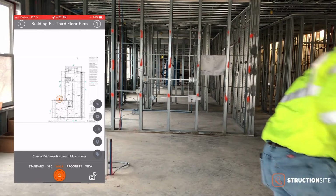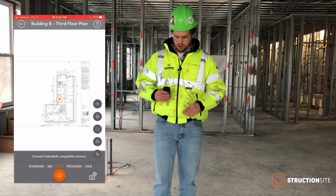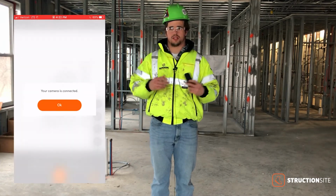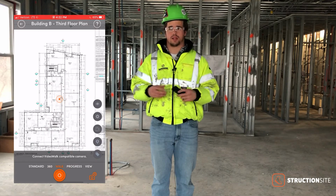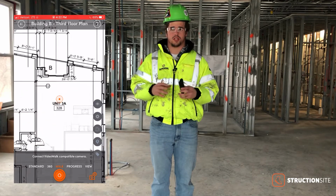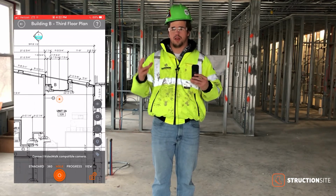You can see 3rd floor, building B, where this little orange dot. Connect a video walk compatible camera. This is the Insta360 1X. Camera is connected, and basically let's locate ourselves. We are standing right here, and that being said, I'm going to get into the walk.